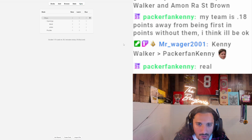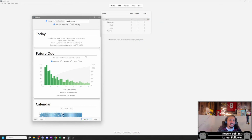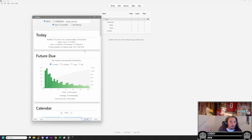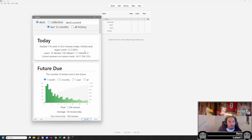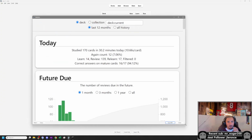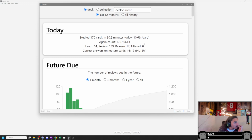I got 9 minutes till the next card. Normally it says 8, and even that's quick. 7% again rate? I'm cracked, bro. I don't know if you guys can see it, so all that. Whoa, what did I miss? Oh, no, it's not that crazy.